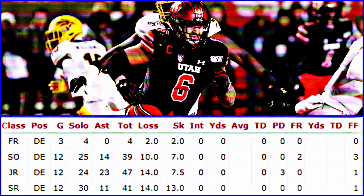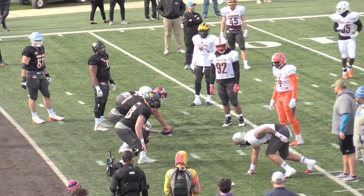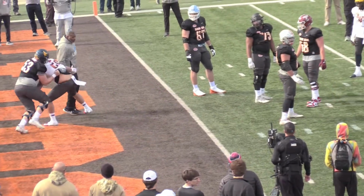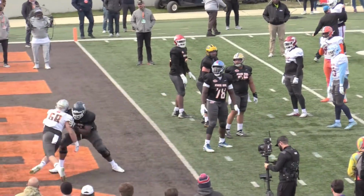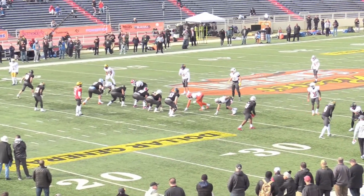In the fifth round, Dallas selected Bradlee Anae, the edge rusher out of Utah. Headley, Drew and I actually had the opportunity to see him in Mobile, and they kind of played him off the ball. He wasn't playing a ton of edge pass rusher during the practices, but of course during the game they unleashed him. Headley, what do you think of his tape and the value that he represents in the fifth round?